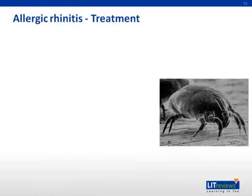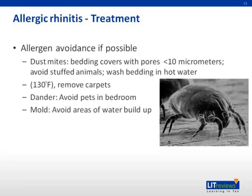The first step in treatment, although not always possible, is avoidance of the offending allergen. Patients with dust mite allergies should cover their bedding with dust mite covers. Bed sheets should be changed frequently and washed in hot water. Pets should be kept out of the bedroom and moldy areas should be cleaned.